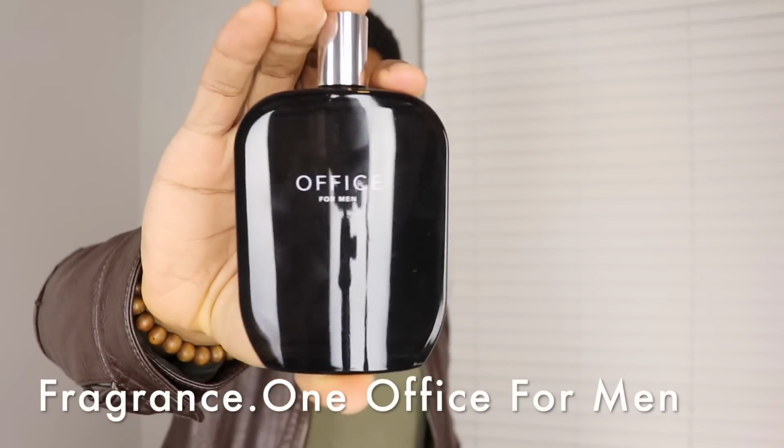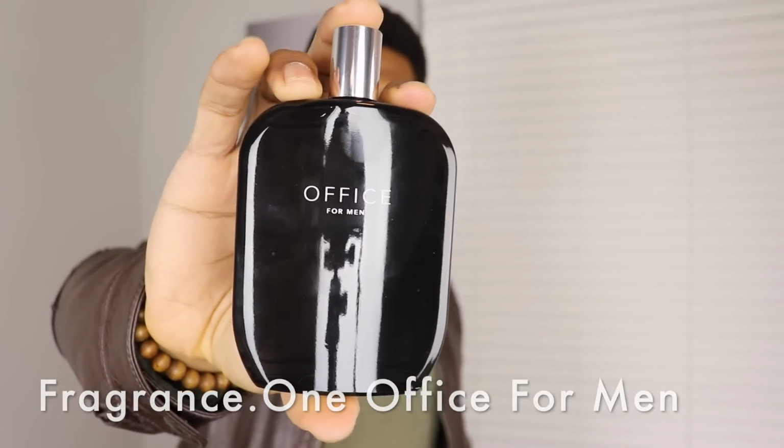Up next, perhaps a controversial fragrance. I did review this several months ago, and I gotta say, as I've had this bottle for longer, I like it more. I think maybe it's macerated a little bit more, so the scent itself has gotten smoother, less sharp and harsh, especially at first spray. This is Office for Men, from the house of Fragrance One, which comes from the mind and the pocket of Jeremy Fragrance. And to me, this is similar, not the same, but similar to Creed's Aventus Cologne when it dries. That's what this reminds me of, but it is kind of its own thing.